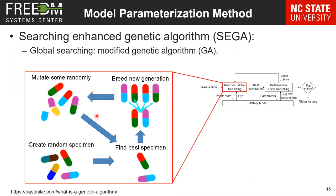Here is an example for the genetic algorithm. We will create the random specimens in the very beginning. The specimen here represents the parameter set for the battery model. Then we calculate the performance, which will be the objective function for each parameter set. Then we will generate a new parameter set based on the old population. And then we will mutate some of them. And then we will find the best parameter set again.